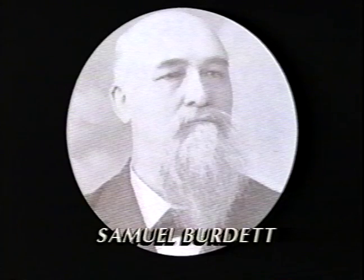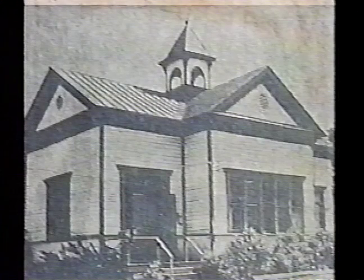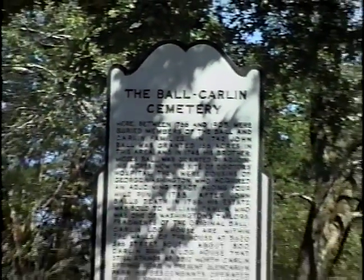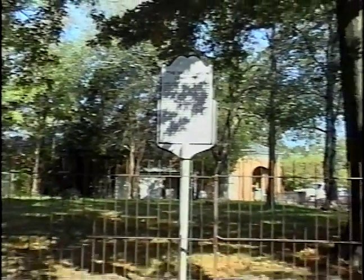In 1887, the Carlins sold 92 acres of their property to Samuel Burdett and William Curtis, two lawyers who formed the Carlin Springs Cooperative Association. They divided the land into 384 smaller lots, laid out streets, built a community hall, and thus began the planned community known today as Glen Carlin. Burdett built his own home across from the Ball cabin and also preserved the Carlin Cemetery, which today is still a peaceful oasis between the Glen Carlin Community Center and the library.